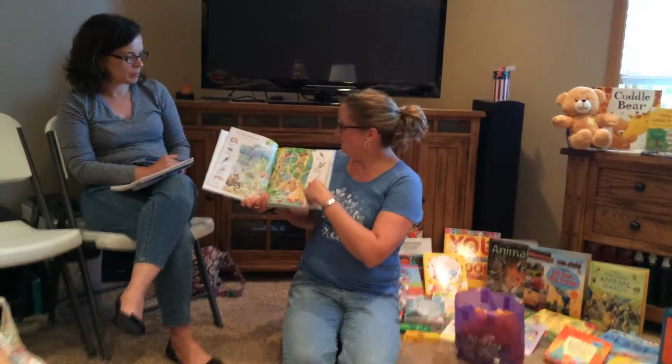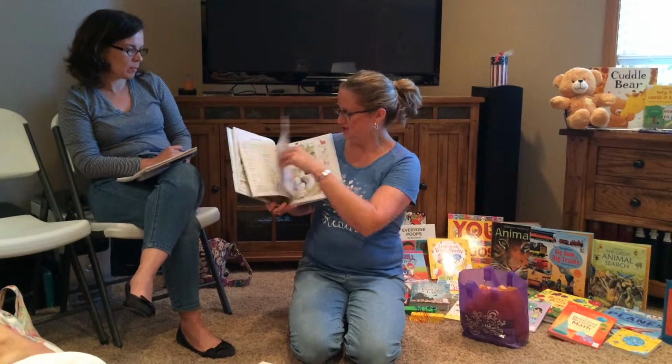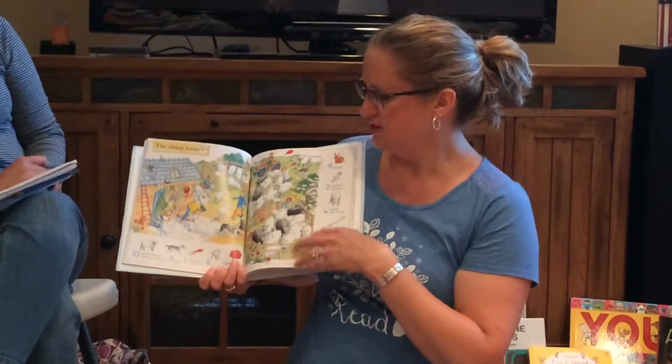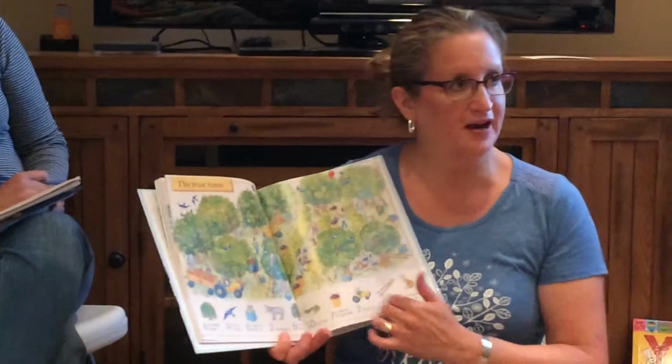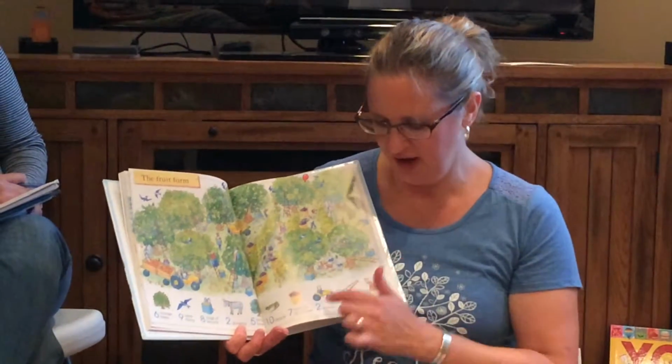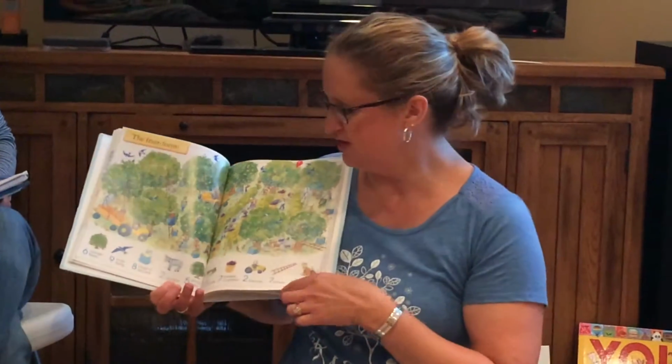And this is a search and find book, particularly geared for preschoolers. Each of the double pages goes to a different place. For instance, here we are on a sheep farm or a fruit farm. All the way along the bottom are all different things that they need to look for. And once they know their numbers, all on their own, they can just search for the different things.